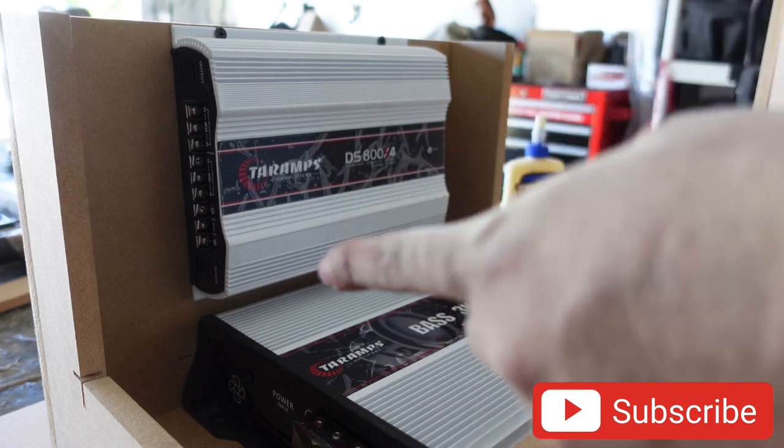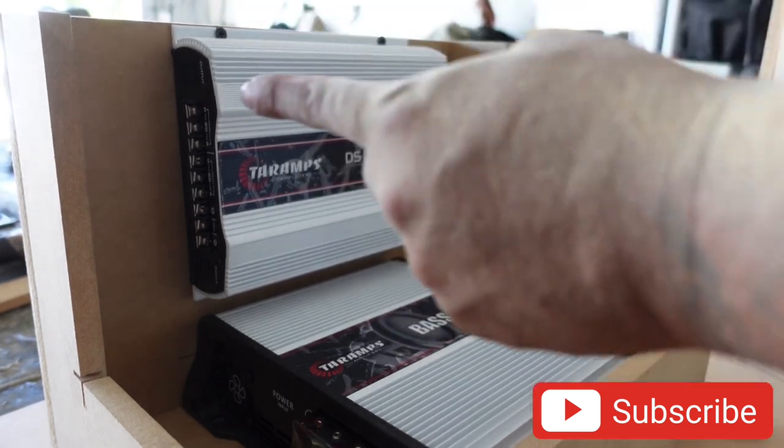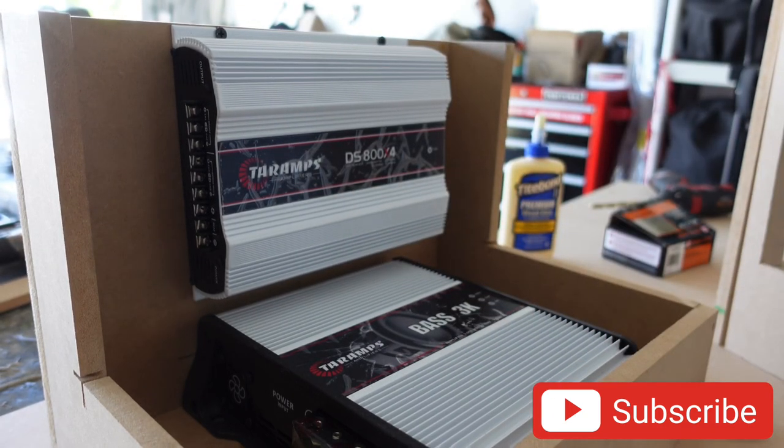But that way I can mount this up against the box and not mount it down and screw the truck down. You see what I'm saying? So let me go ahead and staple this, and then I'm gonna set it inside the truck so you can see what it looks like inside there.